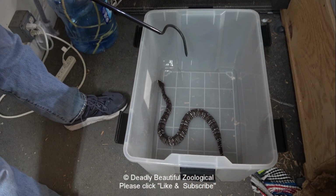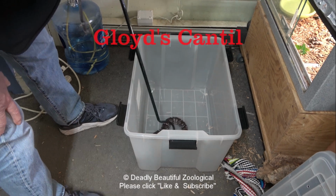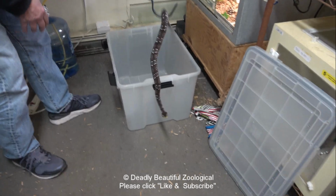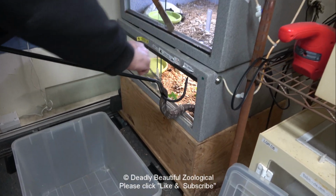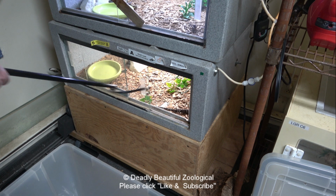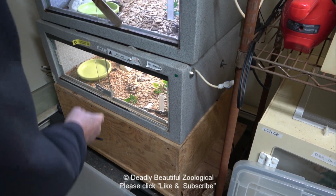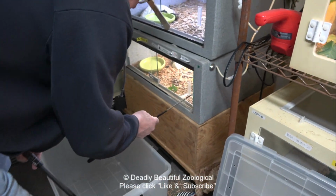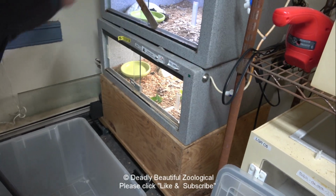Oh, you're really upset now, huh? Are we going to play spaghetti on this? We are. We're not happy. Just relax. Oh. There you go, get back in the cage. I don't mean to grab you by your junk, but you made me. And there we go. One unhappy Gloyd's Cantil. I'm going to need something to clean this hook, whatever that is, and there's a chunk of substrate. Okay, done deal.